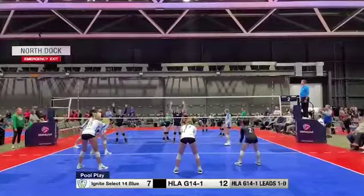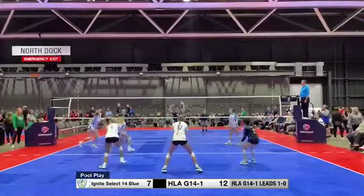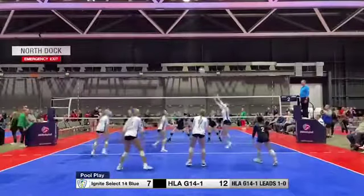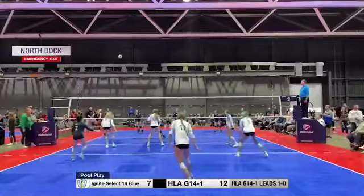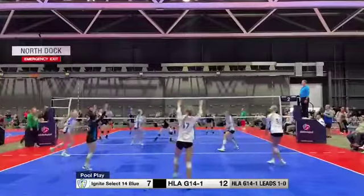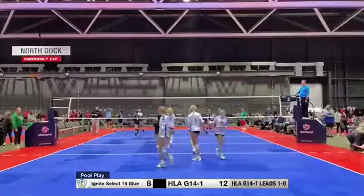So HLA with the serve again. This one's gonna be another short serve. Cameron with the pass to Kaelin. Kaelin out to Cameron. Cameron goes through the defense. HLA with the dig. They set up their backside hitter who hits it cross court, but that's going to be too short into the net. So Ignite gets the point and the ball back.